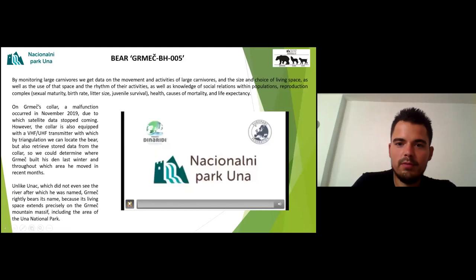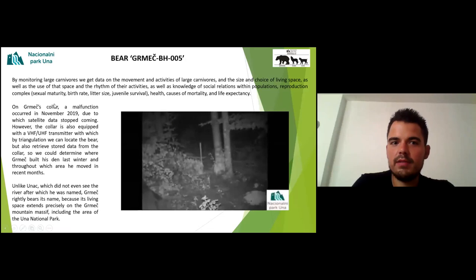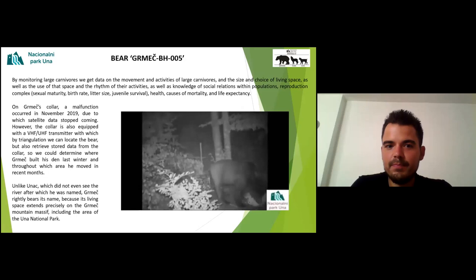This is the bear at night. This is the video from the trail camera. Because of a malfunction that occurred in November 2019, the satellite data stopped coming and we lost the tracking of the bear.